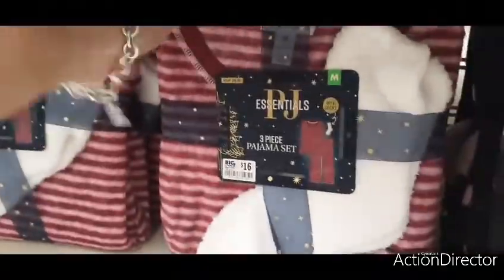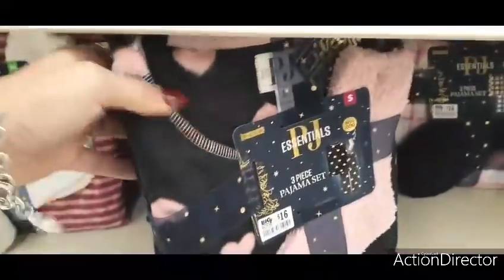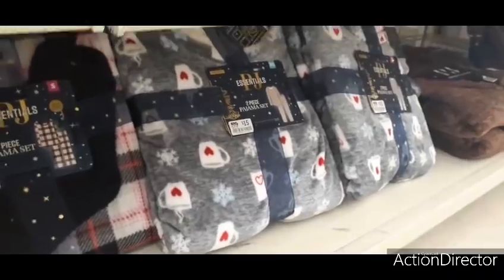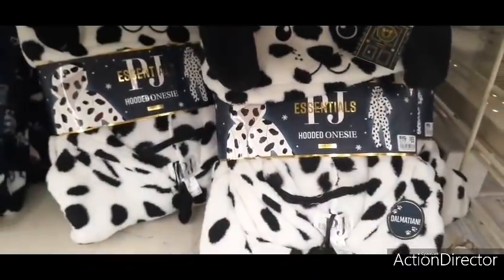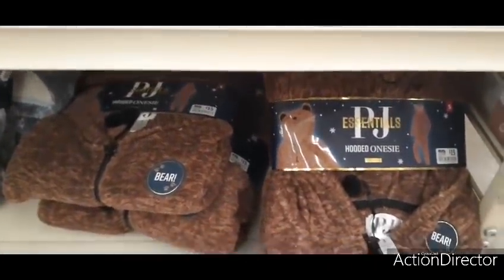Ooh, I like this, of course, because it's pink. The heart one is cute. That can be worn at Valentine's Day. Here you have the plaid set and the one with hearts and the coffee cups. Really, really nice. And going back to the hooded onesies, you have the Dalmatian and then you have the bear. Those are fun. Lots of $15.